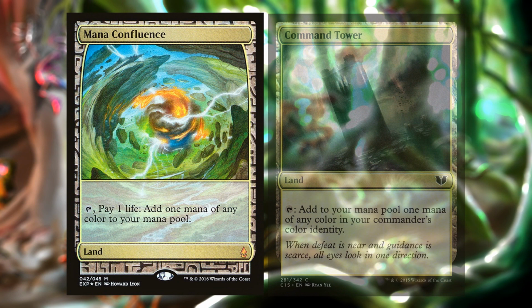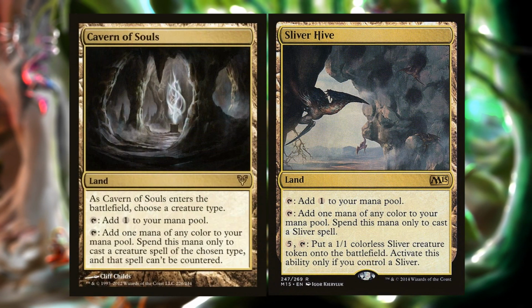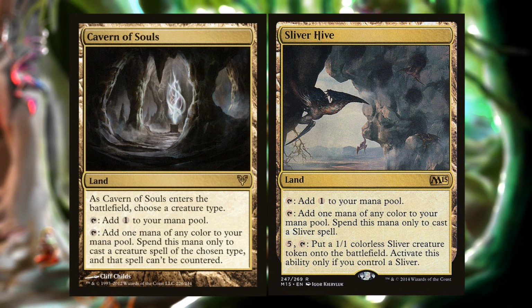Mana Confluence and Command Tower can do it for any spell, while Sliver Hive and Caverner's Souls are adding mana just for Slivers. Caverner's Souls, of course, has the added benefit of making the Sliver I cast with it uncounterable.